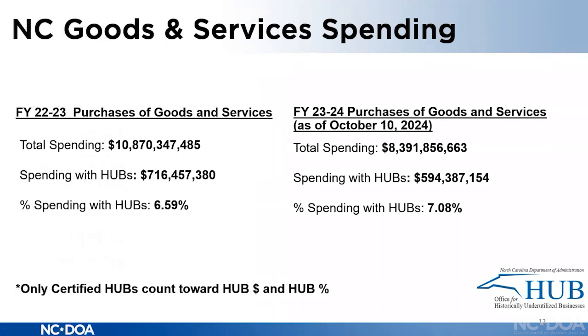So for goods and services spending for fiscal year 22-23, we were at $10 billion total spend, and $716 million with HUB vendors. That percentage of spending was 6.59%. So we have yet to actually achieve our 10% goal as a state for HUB participation. We have been increasing over time, and there are certainly agencies that have achieved 10% individually, but as a state, we haven't quite gotten there.